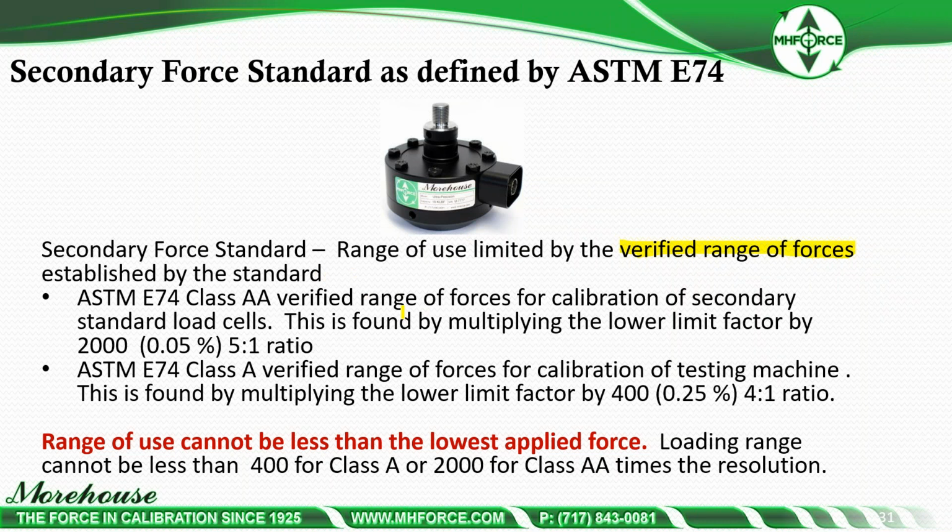ASTM E74 class AA verified range of forces for calibration of secondary standard load cell. Basically, this is found by multiplying the lower limit factor LLF by 2000, which gives us the 0.05% or a 5-to-1 ratio. ASTM class A verified range of forces for calibration of testing machine. This is found by multiplying the lower limit factor by 400. 4-to-1 ratio. It's important here at the end. Range of use cannot be less than the lowest applied force. Loading range cannot be less than 400 times the lower limit factor for Class A, or 2,000 times the lower limit factor for Class AA, or times the resolution.